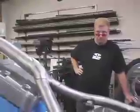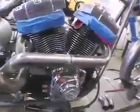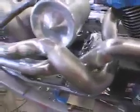So what are you looking at here, Paulie? Just looking at the lines of the bike, the way it's coming together, the flow of it, making sure I like everything.